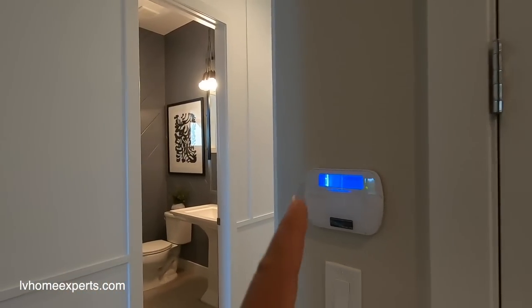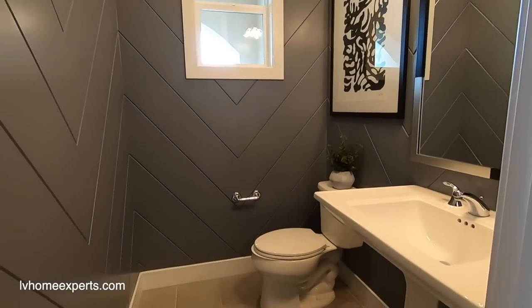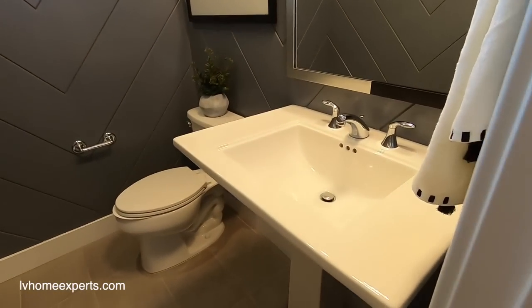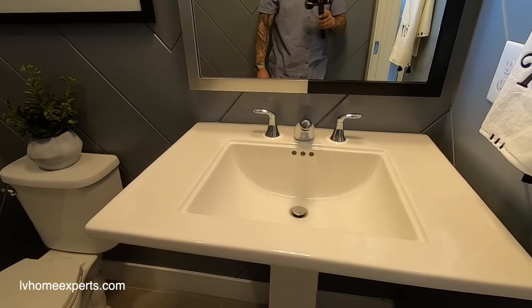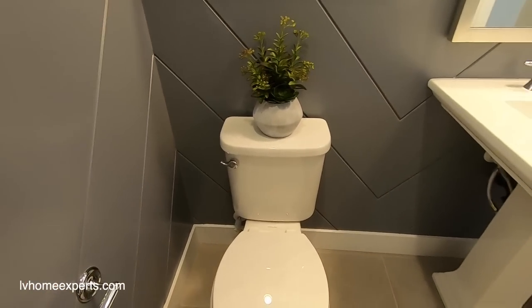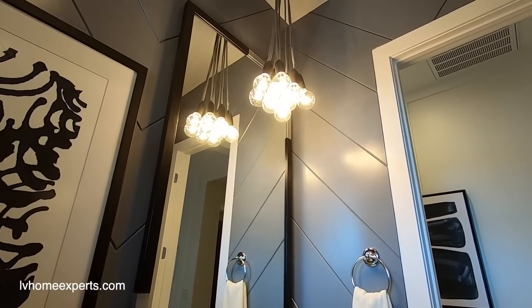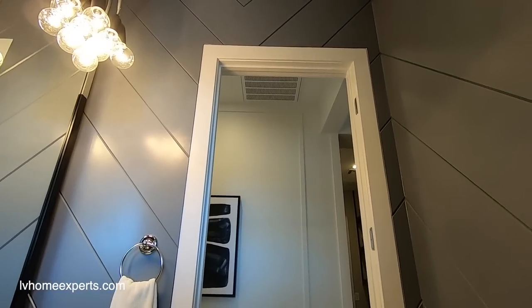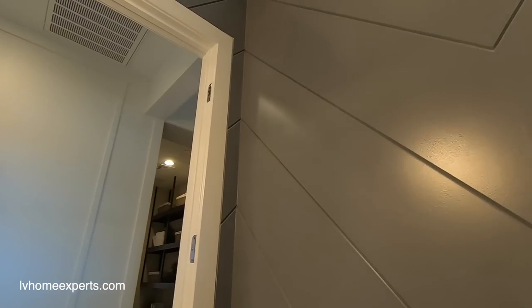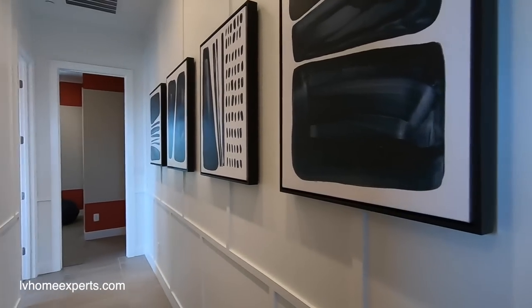Here's your two-car garage. This is locked. Alarm system. Normally, you always have the alarm system right next to your garage. Here's your powder. Man, this is a long pedestal sink right here. Crazy. Toilet. It's pretty low. I would rather have a higher toilet. They're really creative with this bathroom for sure. Wow. See what I'm saying? Where you can just get some wood, rip these lines through it. I mean, if you're a carpenter, this would be very easy for you to do.